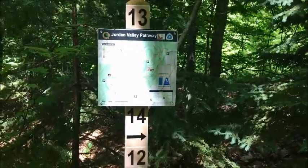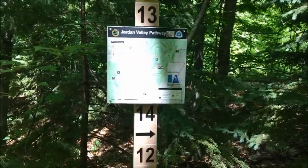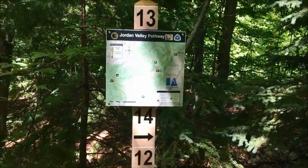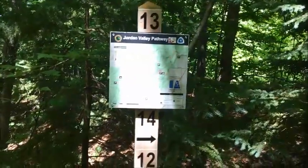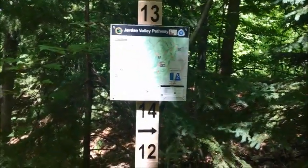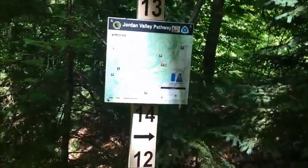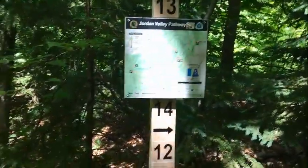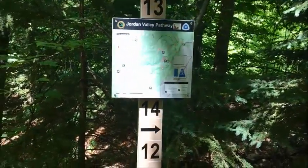So back on the trail after going down to the Jordan River Fish Hatchery. Was it worth it? Yeah, I think so, if you're into that sort of thing. They have real nice people down there, and I got taken around by a young chap, and we had a long conversation about the dilemma of the Great Lakes and so on and so forth.